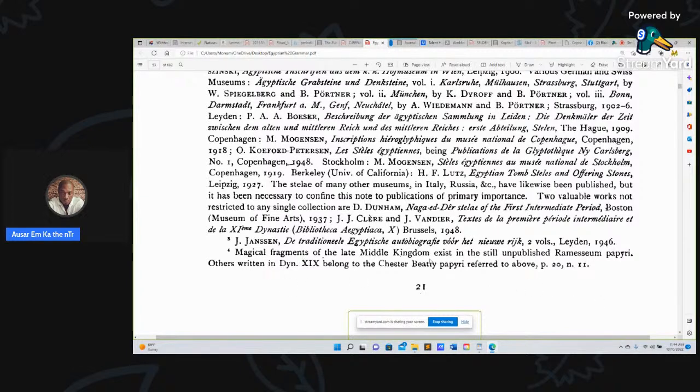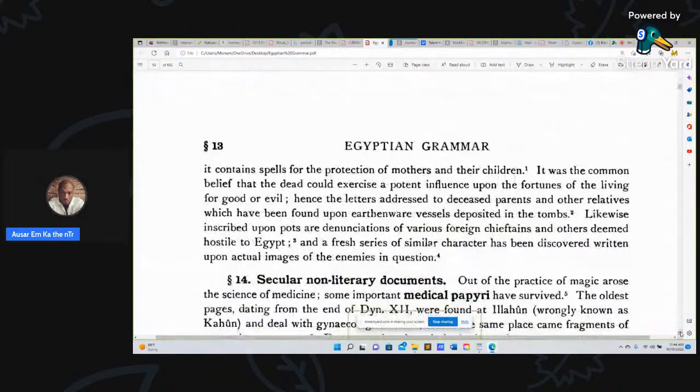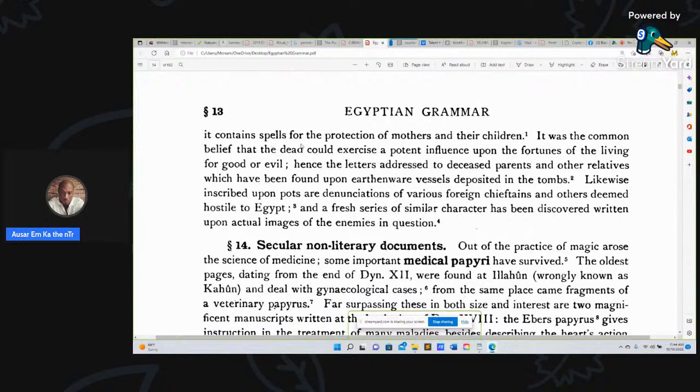Magical fragments of the late kingdom exist in the still unpublished Ramessian papyri. Others written in dynasty 19 belong to the Chester Beatty papyrus referred to above, page 20. Let's keep it going. It contains spells for the protection of mothers and their children.